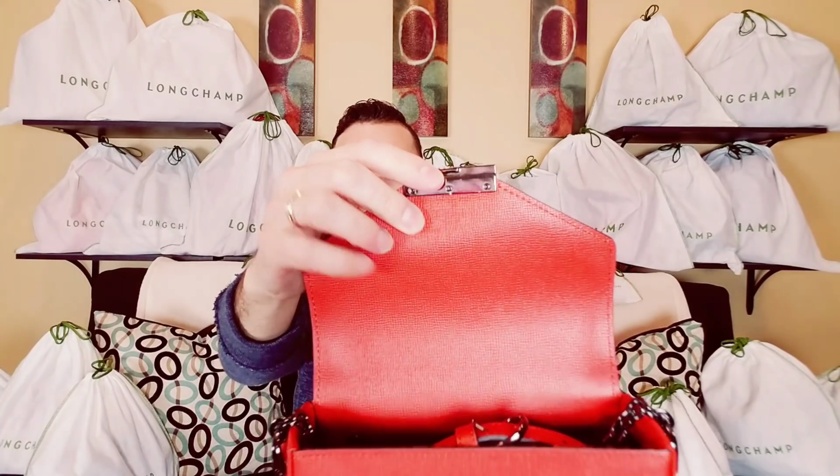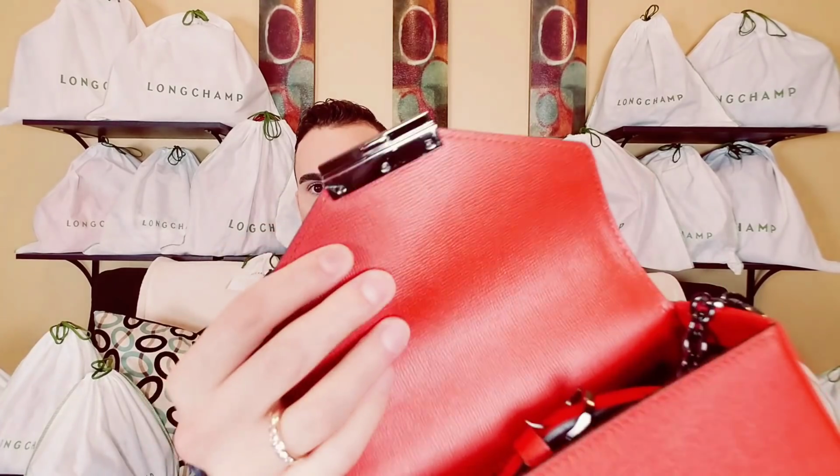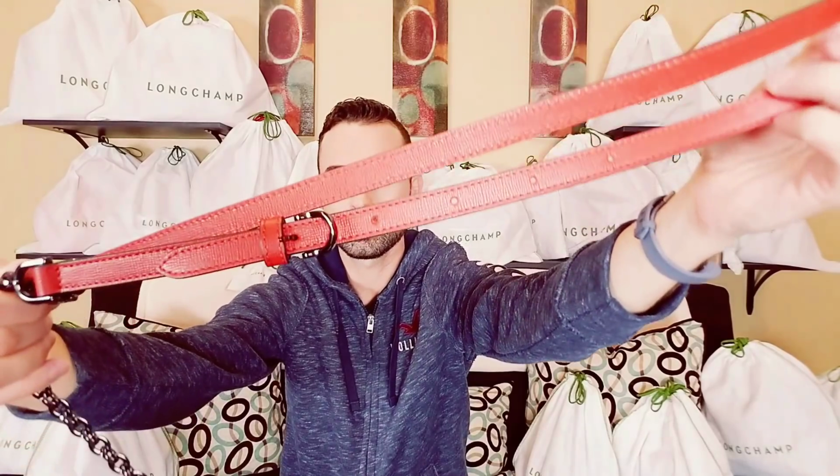It's not cheap, like there's no plastic. It's all metal and leather. And this is a Saffiano leather too. You can tell, so it's really durable, scratch resistant. And then the chain here. So this is the chain. Half of it is leather and it is adjustable, okay?